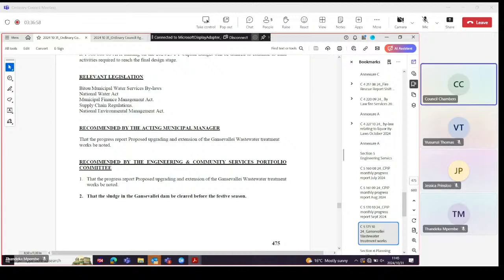So again, as I said in one of the previous items, we're coming to noting of reports, which just means nothing usually gets done. So that's why we've added that second one, that the sludge in the current holding dams actually does get cleared out by season. I don't know what the status of that is because we haven't received an update on it. But if we want to ensure that we know that our water has been treated properly, and that we've got safe water leaving the plant, we need to at least ensure that that's done as a short-term solution. I don't know if the director can give us any indication of what is happening and how far they are with that, but I'd like to propose that we go with those recommendations.